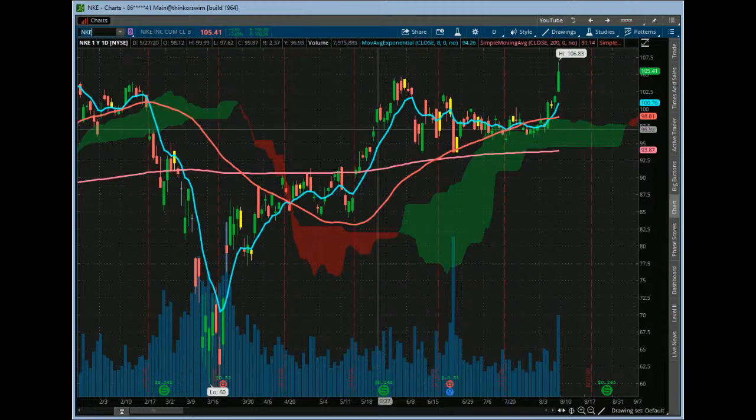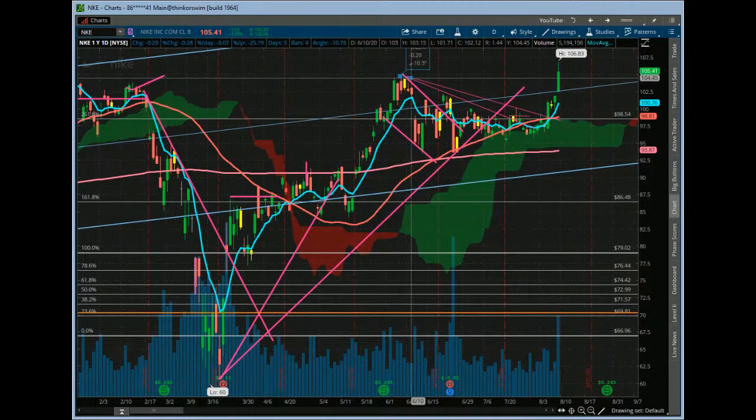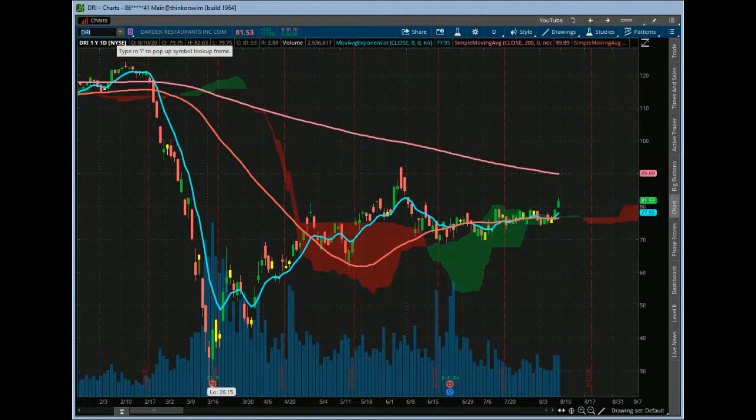Nike, decent morning, right? The volume ended up coming in on it pretty good. It was a little bit light on its first move, but I love this candle right here with the good volume kind of breaking its way out. Two pause days and a nice move up today, helping with Foot Locker. Gave some good earnings guidance on that one. So keep an eye on it. A little bit of an upper shadow on it, but let's see which way it goes there.